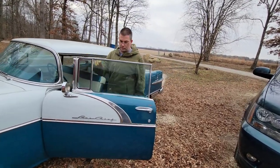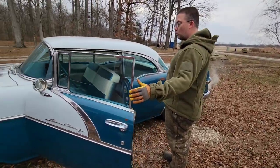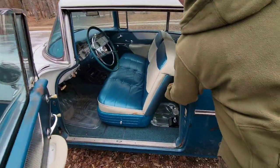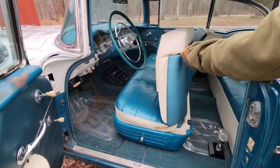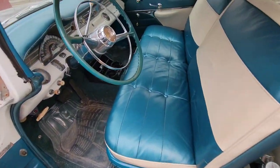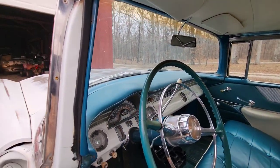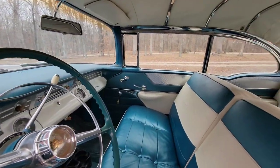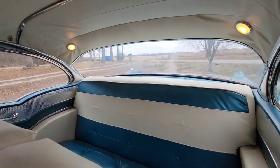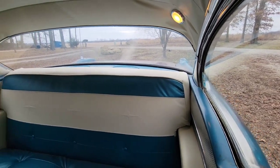Man. Look at that interior in here, guys. All that's duplicated exactly. Wow. It is a padded dash car as well, with a Wonder Bar radio in it. And it was just AM, correct? Deluxe Electromatic, as Pontiac called it.